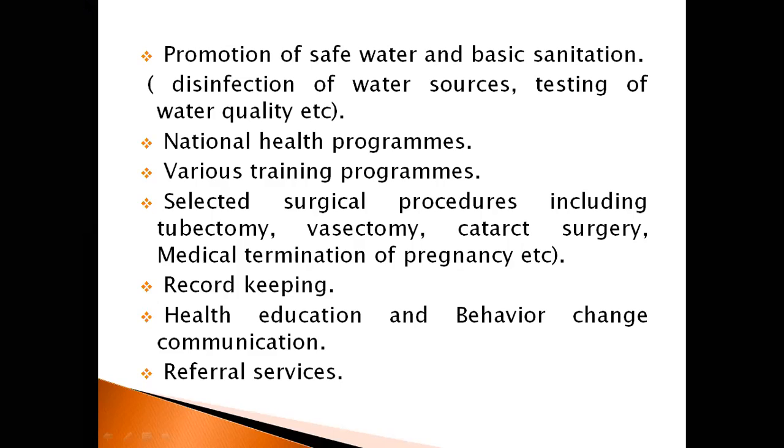Then selected surgical procedures they also do, like tubectomy. Tubectomy is usually a method of permanent sterilization of the female. If they don't want any more children later in their lives, they can go for this permanent method of contraception, which is called tubectomy. And vasectomy is for the male. Then cataract surgery is also done in the primary health center.